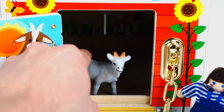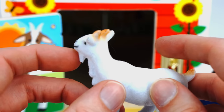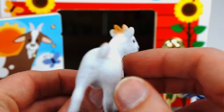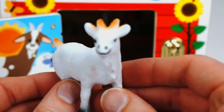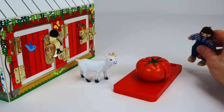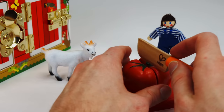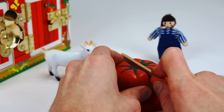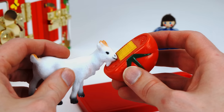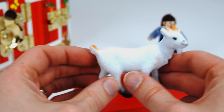Oh, look, it's a goat. Look at how cute it is. It has two little horns and a beard, just like some people. Isn't it cute? Aw, let's go feed the goat. Since a goat will eat almost anything, Farmer John's bringing something healthy. It's a tomato. Let's cut it for the goat. Here you go, goat. Off you go.